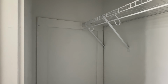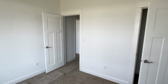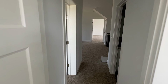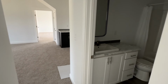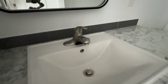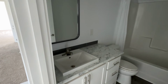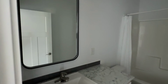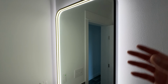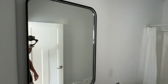Looks like we may have our water. Yeah, we're gonna have a water heater behind there. White cabinets in this bath. These are those mirrors that have the lights in them. I'll try to do my best to maybe show you some with them on. I love those mirrors. Very, very cool.